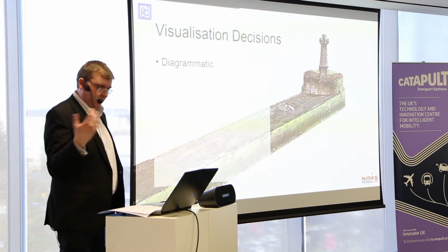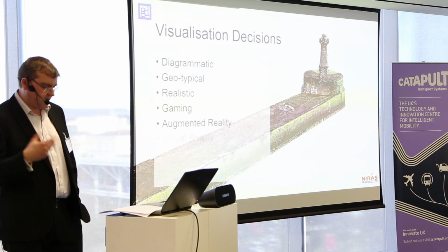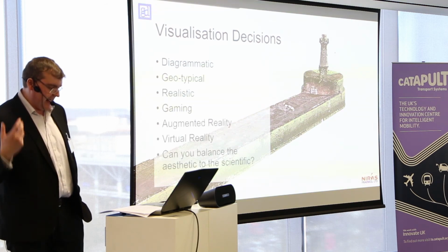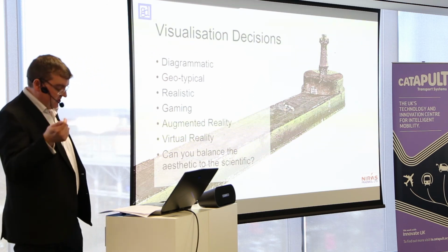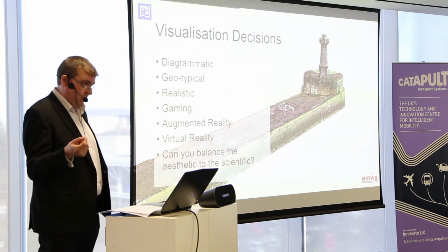We've got decision processes on visualization. You'll notice that many 3D GIS models lack textures. Why? Because they're used in analysis and sometimes published on the web. Not everyone's hardware can cope with this.